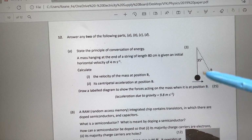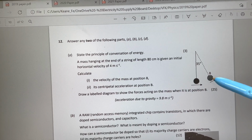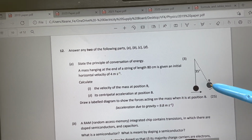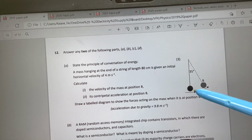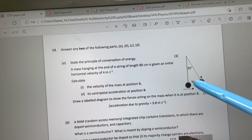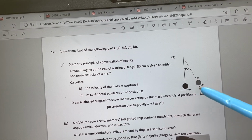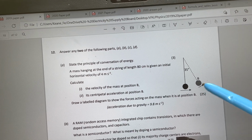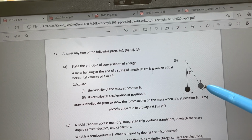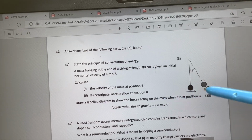Mass at the end of the string given an initial velocity of 4, velocity of mass at position B, centripetal acceleration at position B. Now the trap not to fall into here is, don't assume that that's its maximum height. They quite often ask that if you give it a bump and then it goes to its maximum height up here or something. And they've even given the clue it's still moving at that point upwards. So it hasn't lost all of its kinetic energy there.